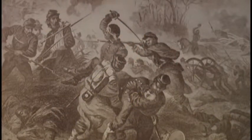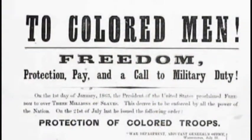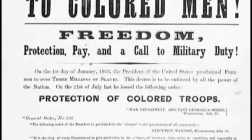Those former slaves could now join the fight. By giving this emancipation, it allowed these officers who were fighting a war not to have to return these slaves back to their masters. So in Tennessee, they're saying, okay, we're not officially free, but if you come over here, join the Army, we're not going to send you back.